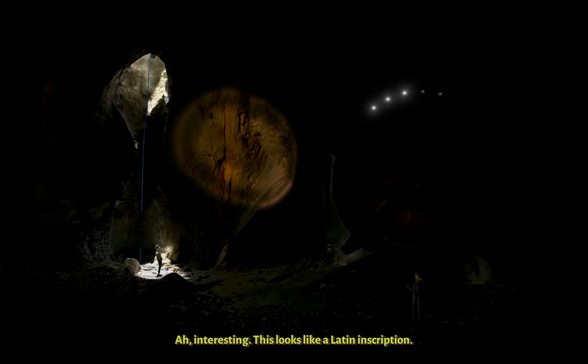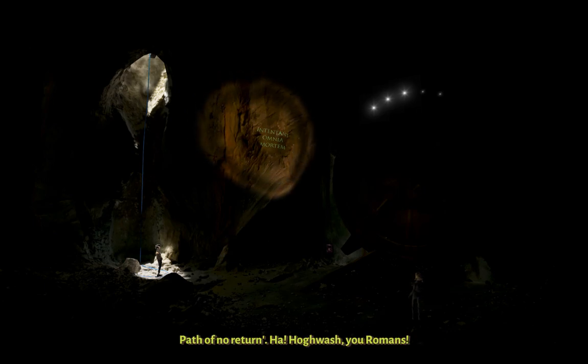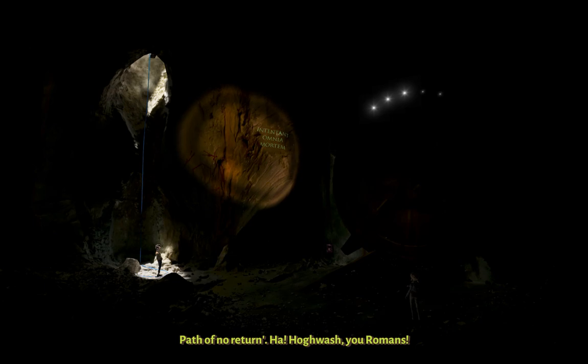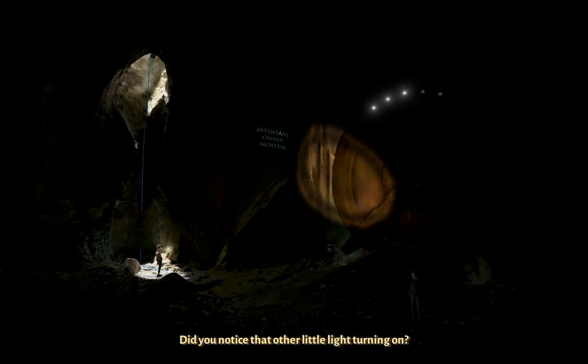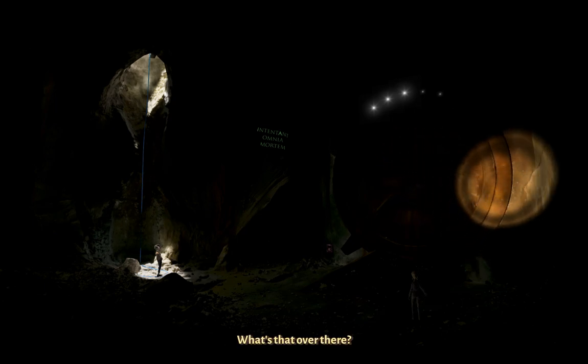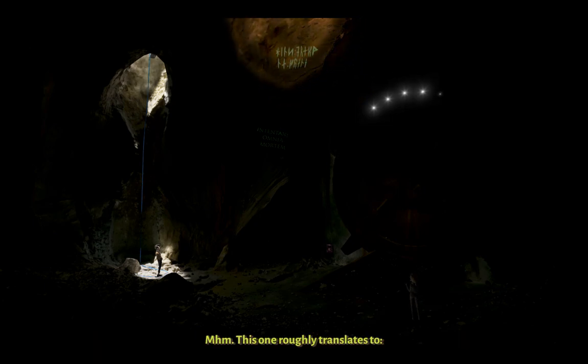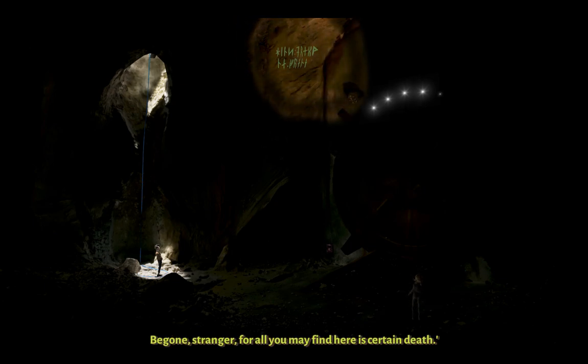Ah, interesting. This looks like a Latin inscription. Hang on to your head. Interpreted freely, this translates to path of no return. Hogwash, you Romans. Did you notice that other little light turning on? What's that over there? You're not gonna believe this. These are Germanic runes, my special field of interest. This one roughly translates to Be gone, stranger, for all you may find here is certain death. There, another light.